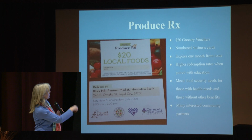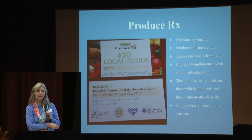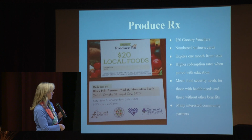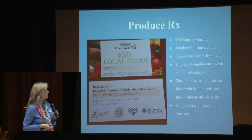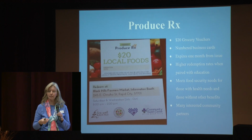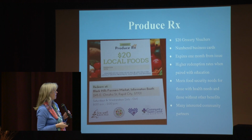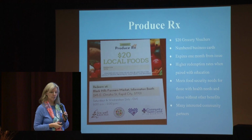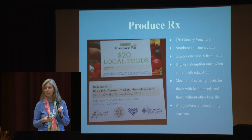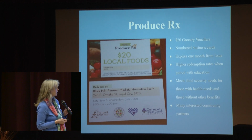This is another example of a paper voucher system. Our produce prescription program, we have business cards, just front and back. And so for this program, we have community partners that are interested in diet-related illness. Of course, diet is a huge contributor to our health and well-being and food security. So this year we partnered with Monument Health, Community Health, and Love Inc. Each had dietitians or people in their organization that could distribute these vouchers.